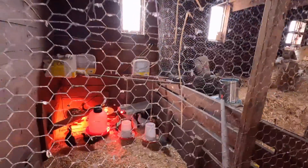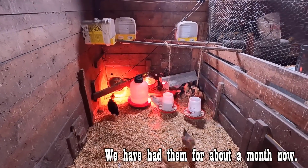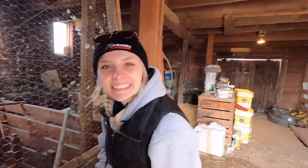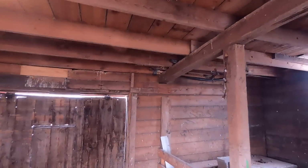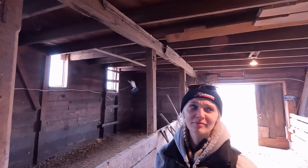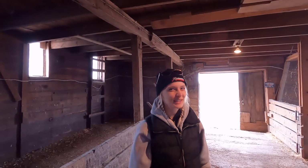Hey, ladies. So we got chickens. What else do we got in here? Pigeons. We have a small pigeon problem. They kind of just hang out in here, and we have to chase them out every time we open the door. So if anyone knows how to get rid of pigeons, quick and easy, let us know.